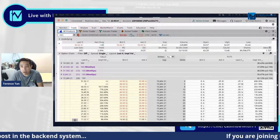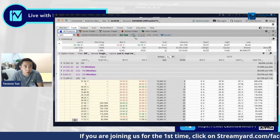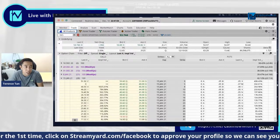All right, and one of the reasons why I say I'm letting this go is because the market opened up $1 on the stock, and that means that the stock is now up close to almost 2%. So this is definitely not a day that I want to get in on this stock.